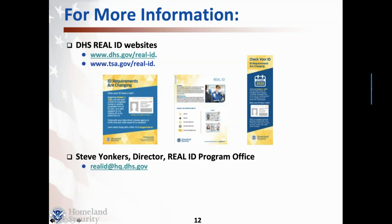So the states are the ones that ultimately determine what evidence they will accept. We have nothing to do with that from the federal government perspective. It's all state requirements. So in advance, if there's any differences in your name from one of your source documents to another, that's where you want to contact your driver's license agency. It may tell you right on their website.